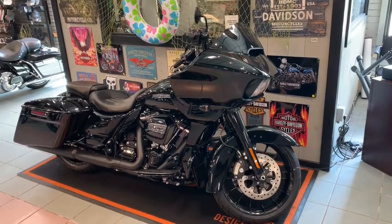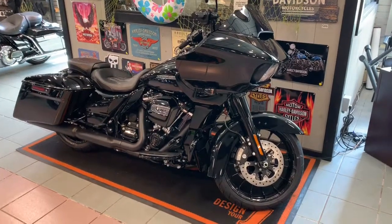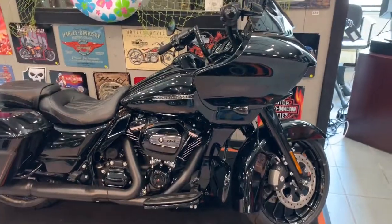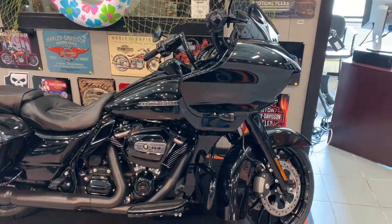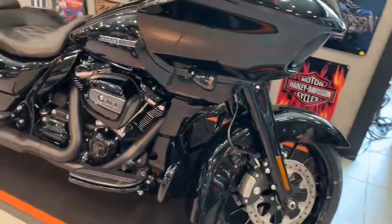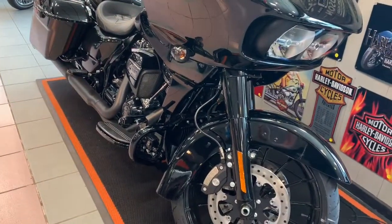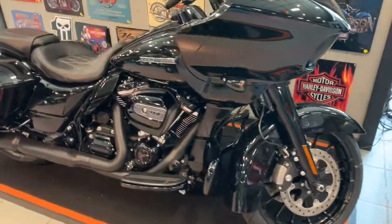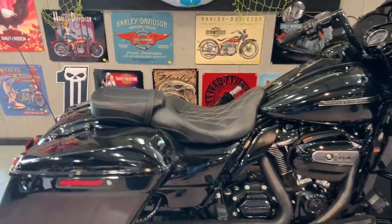The 2019 Road Glide Special in all black is amazing. Take a look at the beauty. Featuring the CVO seat and the CVO pillion, which are two seats actually, so you have a solo and a double. Here you can see the low engine guard and the spoiler kit in all black. Really makes the Road Glide stand out from every other bike. That's also featured on the CVO models for 2019 as well.